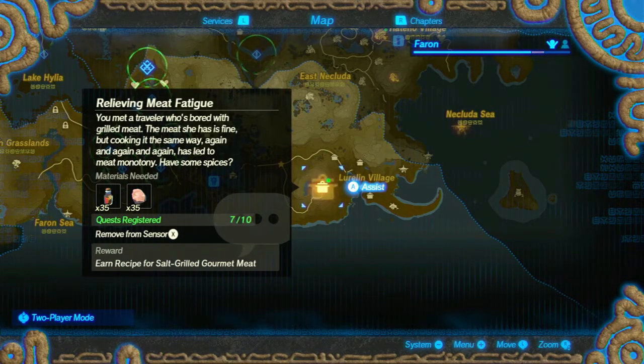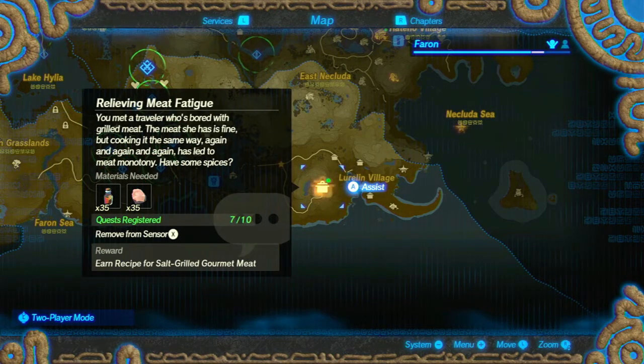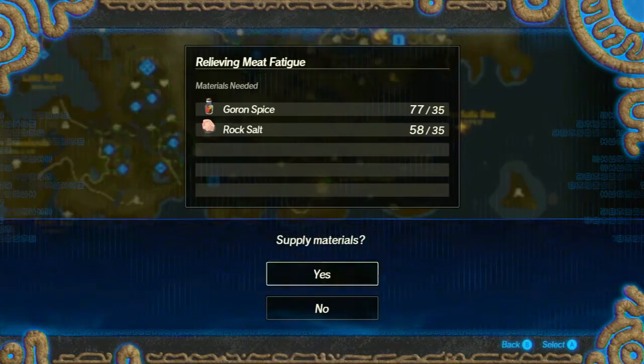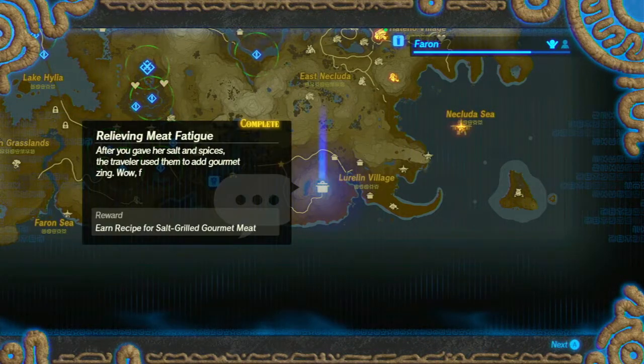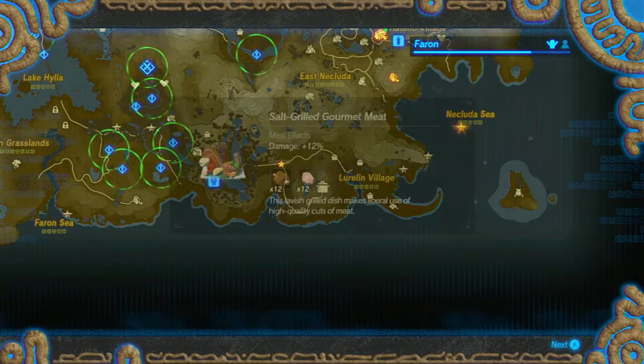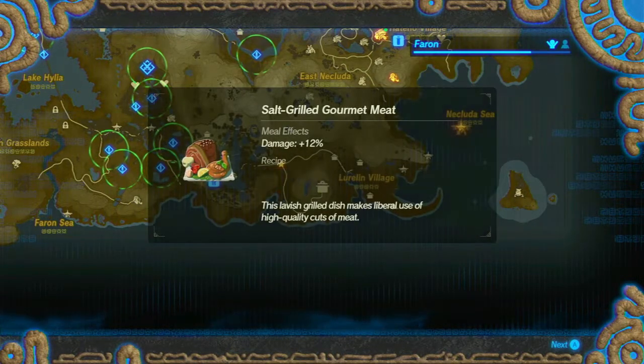Relieving meat fatigue: you met a traveler who's bored with grilled meat. The meat she has is fine, but cooking it the same way again and again has led to meat monotony. Have some spices? After you gave her salt and spices, the traveler used them to add some flavor. Wow, from meat monotony to amazement, she gave her salt grilled meat recipe to you in thanks. There we go. 12% damage.